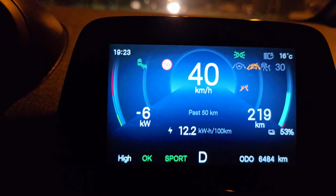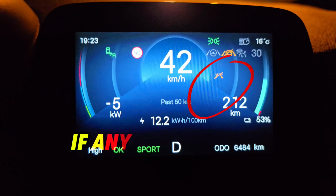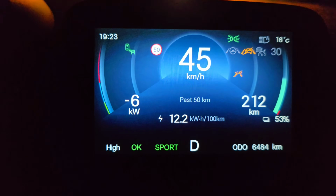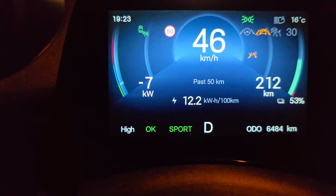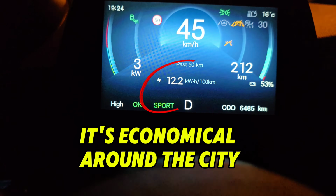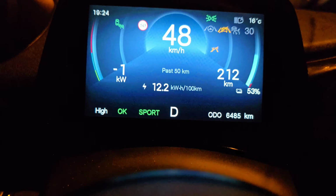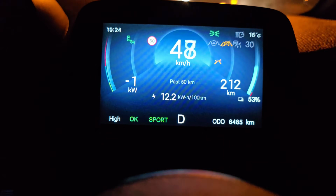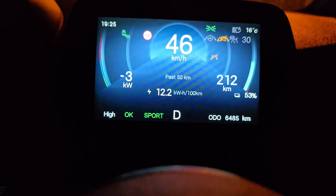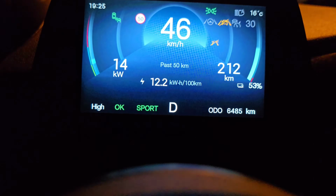There's also a little logo there in the middle, an orange one, which I don't even know what that is. I haven't looked in the handbook, but I can't seem to work out what it is. It seems to be permanently on as well. Getting pretty good economy so far today. I'm averaging around 12. It's rarely gone above 13, so it's quite economical, a little bit more economical than the Atto being a smaller vehicle. And everything else you can pretty much adjust the same as the Atto. So you got sport mode on, high regenerative braking, and so on.